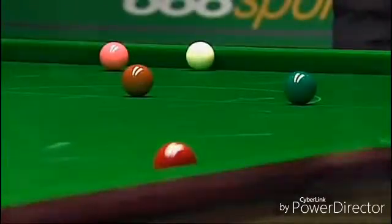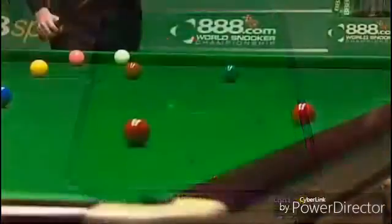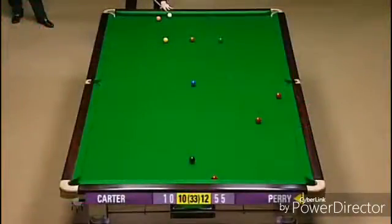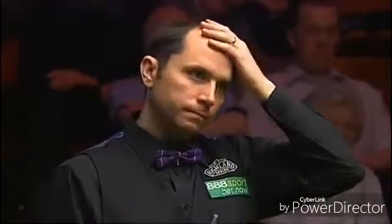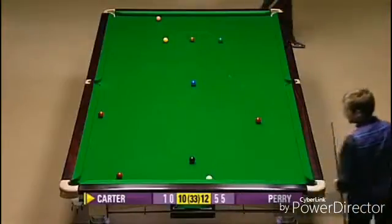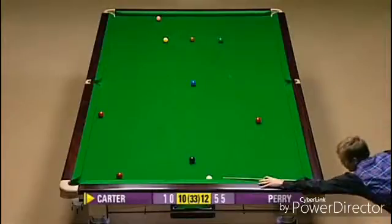Perry doesn't want to play that red, but he can't hit the one that's out from the cushion. Carter's the player who needs the clearance. Oh, what a mistake. Well, at least the other red has gone safe on the side cushion, but he hit that much too thin. 45 the difference.